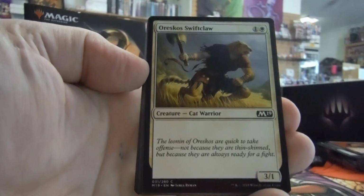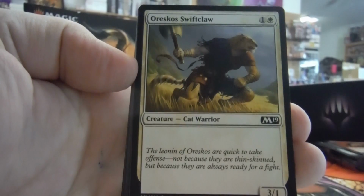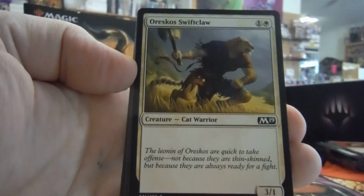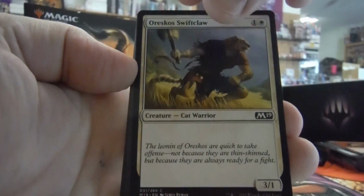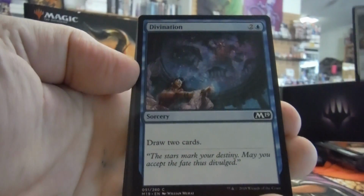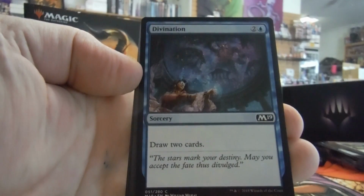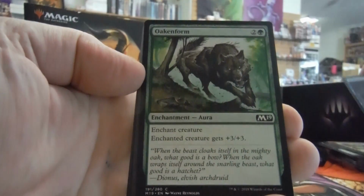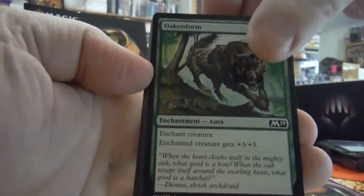Oreskos Swiftclaw. Thank you. I was trying to think how to pronounce that. Good old 3/1 was first printed in the Journey into Nyx set as a common. That's cool. He's a lion. A lioness, really? Maybe. Yeah, he's a lion. No, he's a dude. Don't call him a lioness. Yeah, he will probably cut your face off. Divination. The most reprinted card in the history of reprinted cards. Really? Yeah, this has been everywhere. Oaken Form. Spooky Wolf.